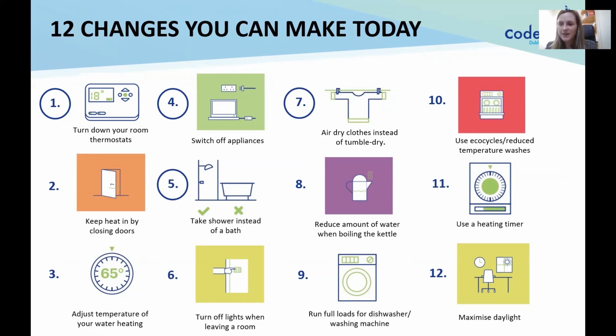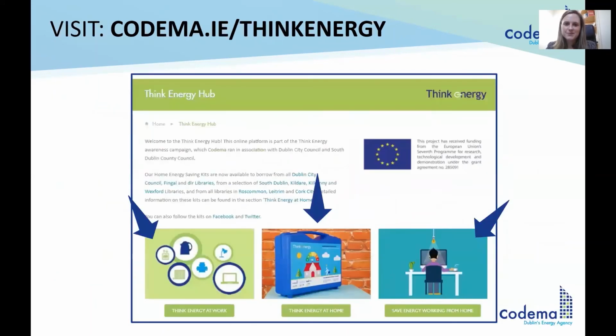significant amount of energy. And number 10, do try to run appliances on their most efficient settings. So with dishwashers and washing machines, you should have an eco cycle, or else you can just run them at a reduced temperature like 30 degrees for your washing machine. And then finally, the last one here, maximizing daylight. It might seem obvious, but it is a great way of saving on your electricity bills. So these are just a few simple examples of energy saving measures that are effective and free to implement.